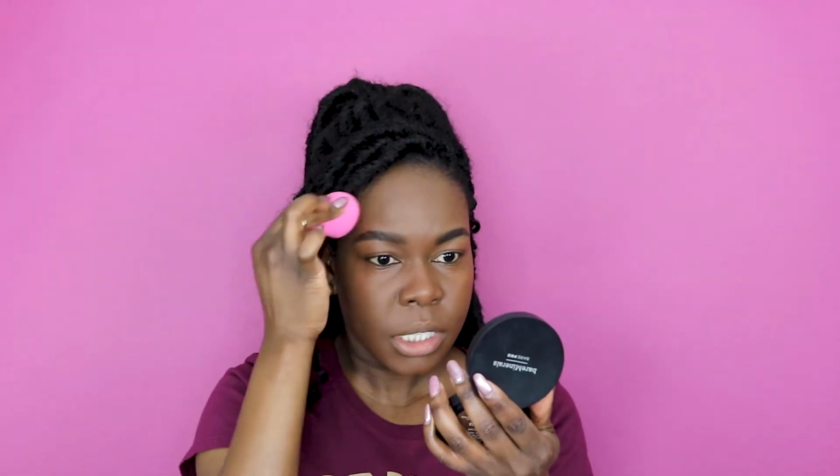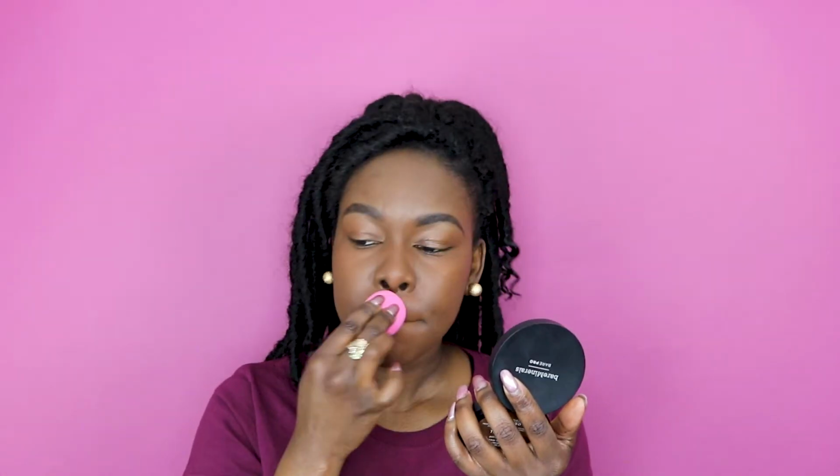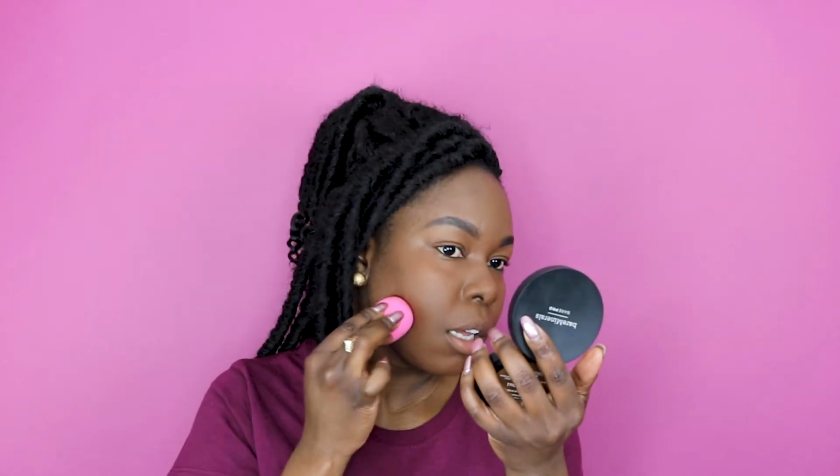Okay, so I'm only gonna set the right side of my face with the foundation powder. I'm gonna leave the left side with no powder. I just want to see how the primer holds up with powder and without powder. That's normally what I do when I do a review on a primer. So I think we're set and ready to go.